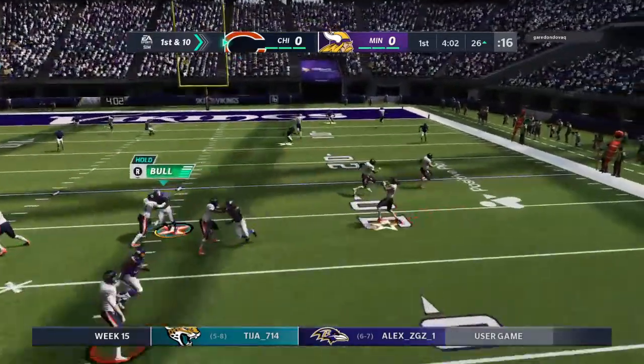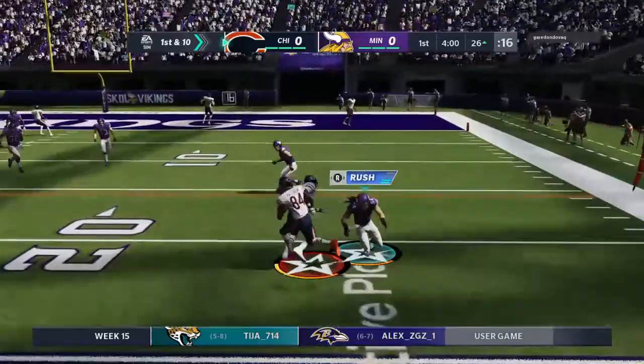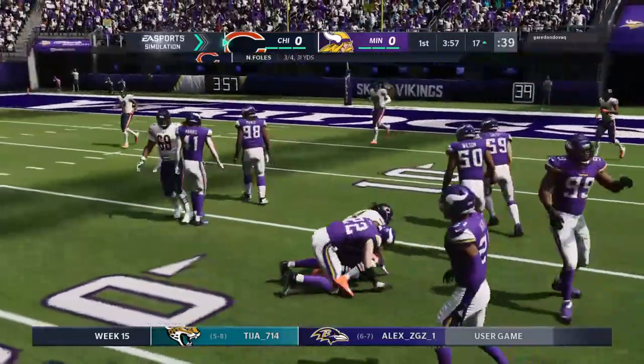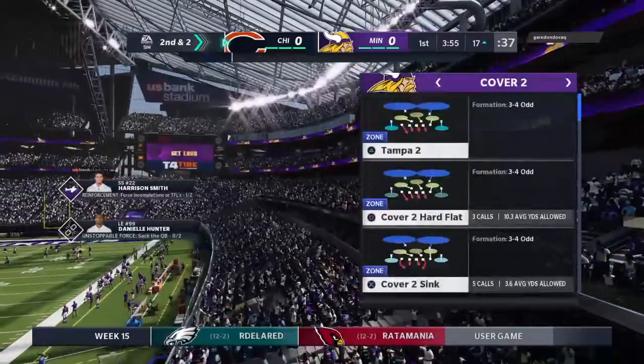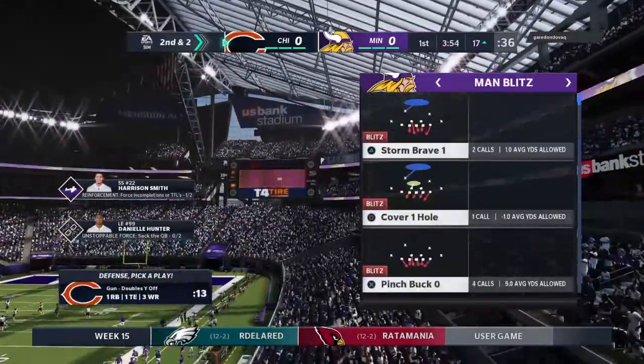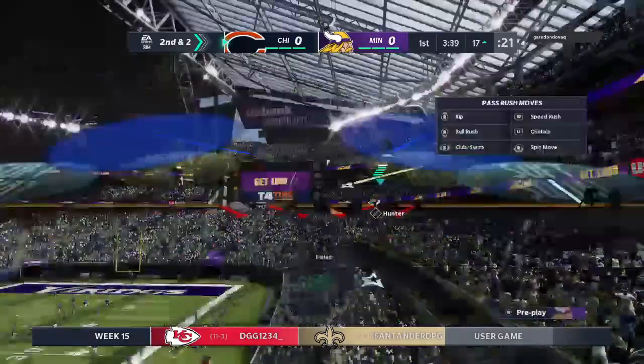Foles. Now they go screen. It's complete. A good pickup there on first as a screen pass gets them 8. Really been an ideal start for them. They get the turnover on the opening possession. Now here they are moving the ball straight down the field on their first drive.